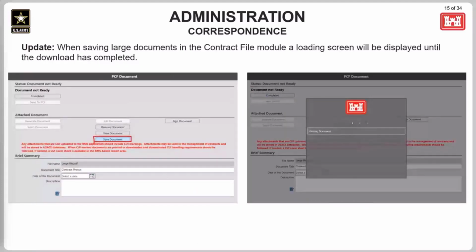Next, also in the correspondence module, this is a minor update, but we felt it was pretty important. It was behaving kind of weirdly. So a loading screen has been added for large files being downloaded from RMS. Previously, RMS didn't show any loading screen when a large file was downloading. It behaved like it didn't work, when in reality it was just performing the download in the background.